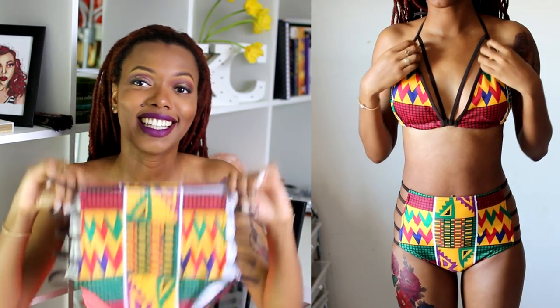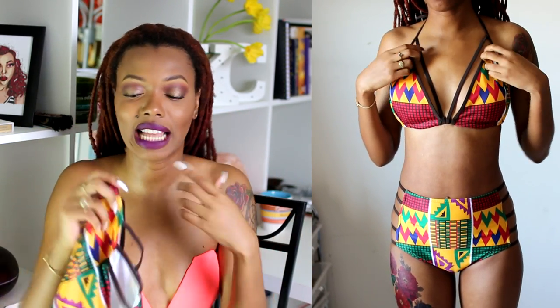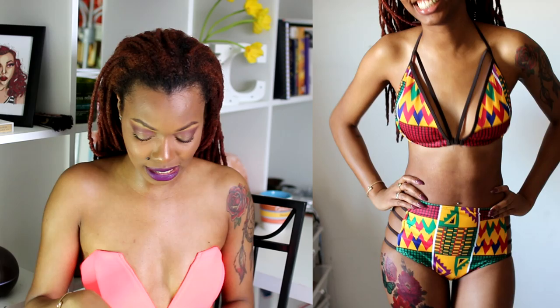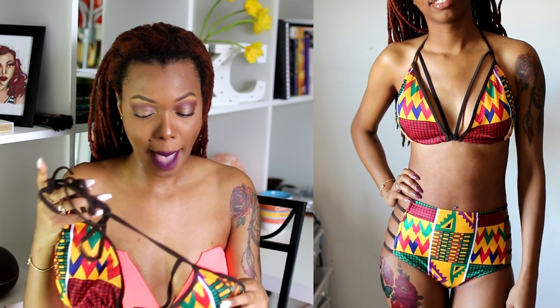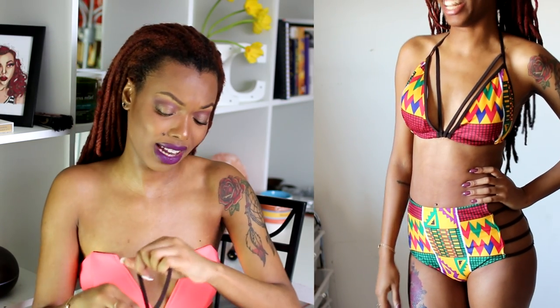It seems like all of their tube or strapless tops come with straps as well, so you can choose. Now, I really, really like these. I especially love the straps on the sides. Again, I really like lines and stuff in your swimsuits because it adds some edge and some sexiness to it. So the bottom fits me really well, but as you can see, the top, not so much. It's a little big for me, but I may take it in and make it work because I really like it.